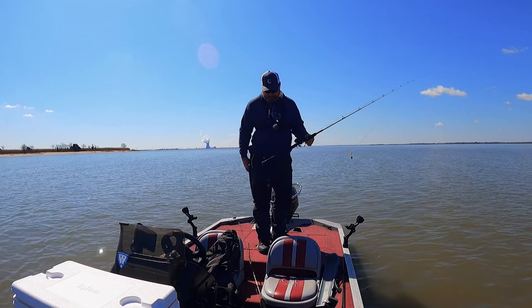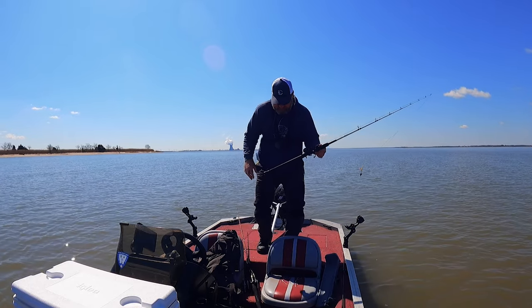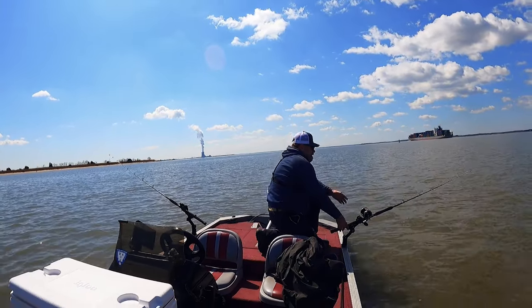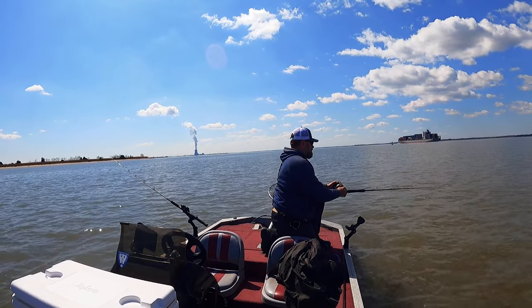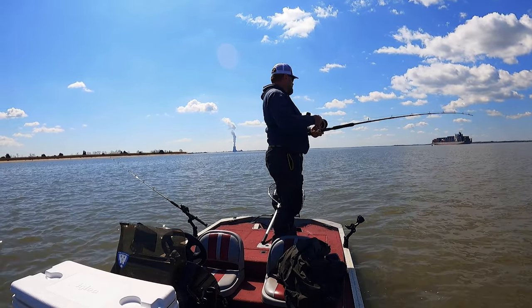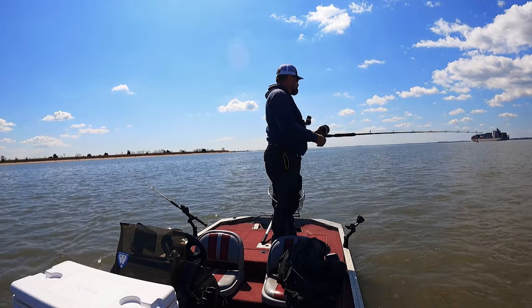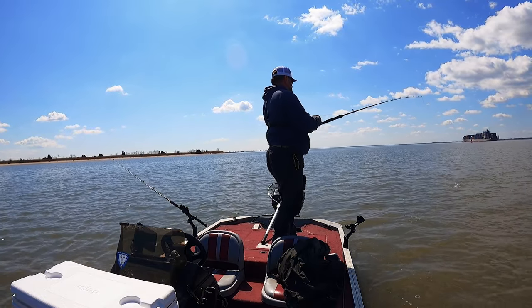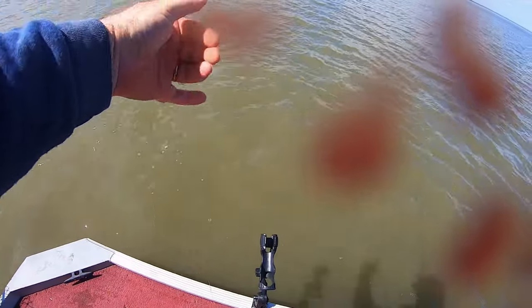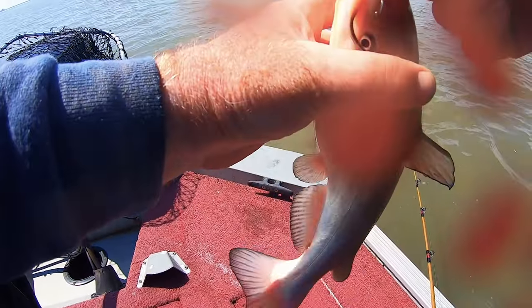All right. It's time to put fresh worms on the hook. So here we go. All right, I'm already getting a bite, guys. I just tossed it in, and we already got the bite right away. I just moved to a deeper spot. And another catfish. You little bastard.